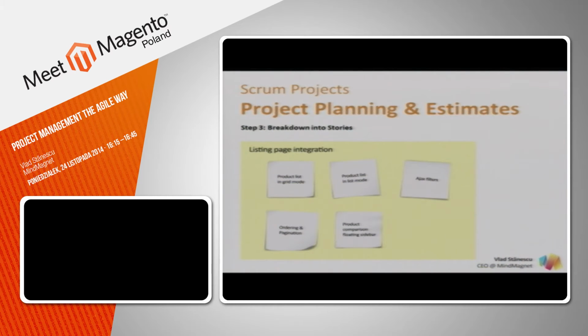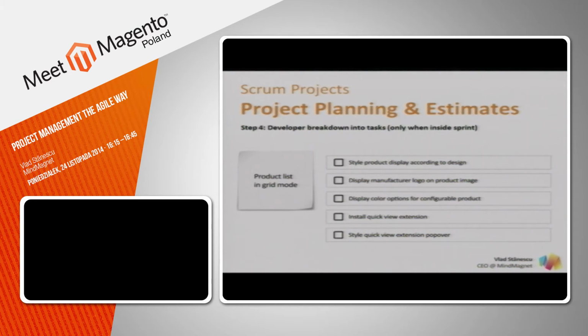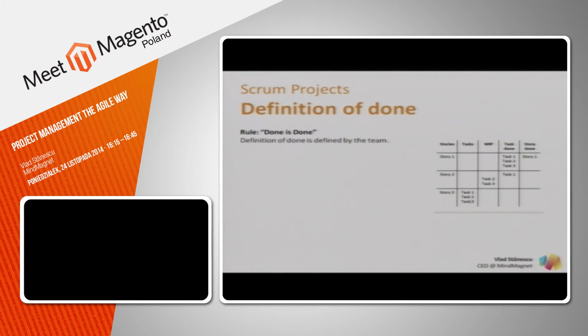Then, when we start the development of the project, we break down the epics into stories. So one of those epics can have different stories. And then finally, when the development actually happens inside the sprint, the developers have the freedom to break down the story into their own tasks, which are very technical and are not the problem of the product owner.